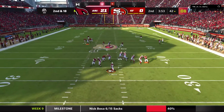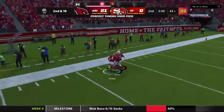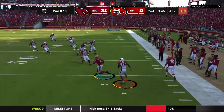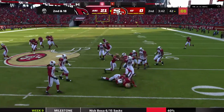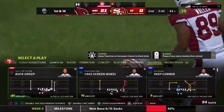Another try after the first down sack. Murray, he's going deep for Brown. Into a double team, and it's intercepted. Picked by Emmanuel Mosley. And the 49ers will take over possession here up at the 44.